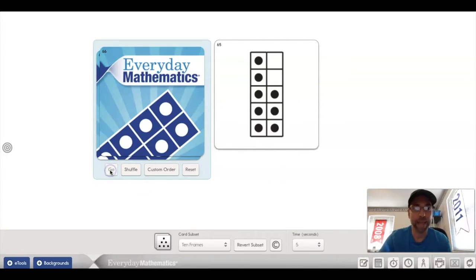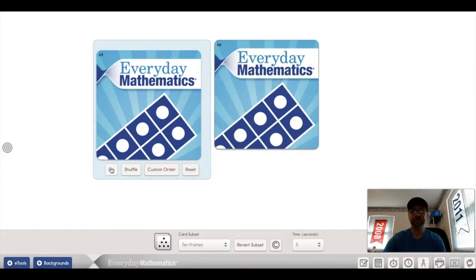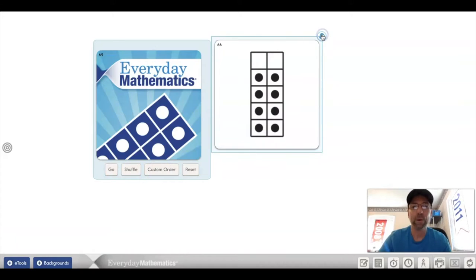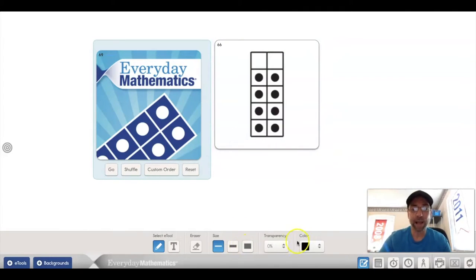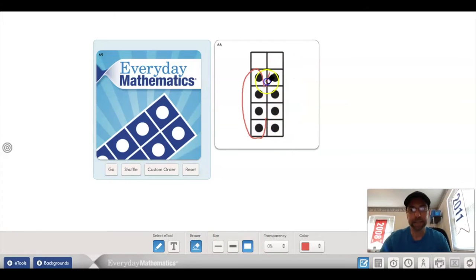Let's see what we have. Oh, I see lots of 8s being shown. Let's see what we get this time. So this time, I noticed 4 dots here and 4 dots here. That gives me 8 dots. I could count every single dot. 1, 2, 3, 4, 5, 6, 7, 8. I could make the number 8 lots of different ways by filling in different boxes. Awesome job. All right, let's see what our next one is.